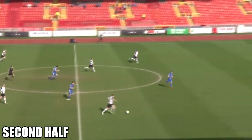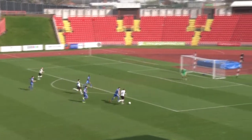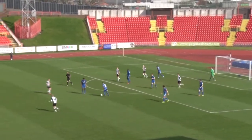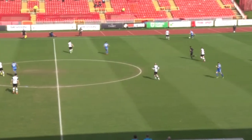Quick ball to Jordan Preston, who's running down on goal. Can he play a ball in? He's run, trying to beat his man, he's going to get a shot off, hits the crossbar! Oh, upright even. But that was a great chance by Jordan Preston there. He had Paddy McLaughlin and Danny Johnson on the inside. Free kick.